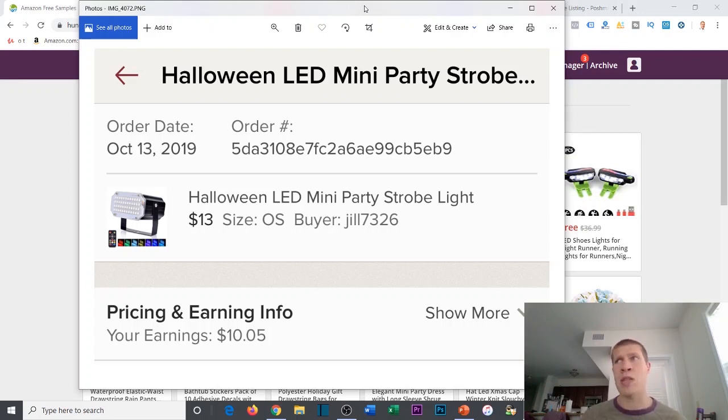If I could sell on eBay as well, I'd probably scale this up to like $2,000 a month, because eBay's a little bit better of a marketplace than Poshmark and Mercari. Although Poshmark and Mercari alone have been making me like $1,000 a month on the side. Just doing this, it's super easy.